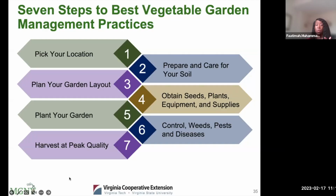Step 6, control your weeds, pests, and disease. The key thing with controlling your weeds, pests, and disease is prevention and then identification. I just had another thought. If you're using containers over a period of time, and one particular year your plant was diseased or had pests, make sure you're cleaning that container before you use it again the next season. And not just cleaning your containers, but clean your tools. Clean your tools and make sure you're keeping them sharp. And if you're pulling out things like poison ivy, shower.